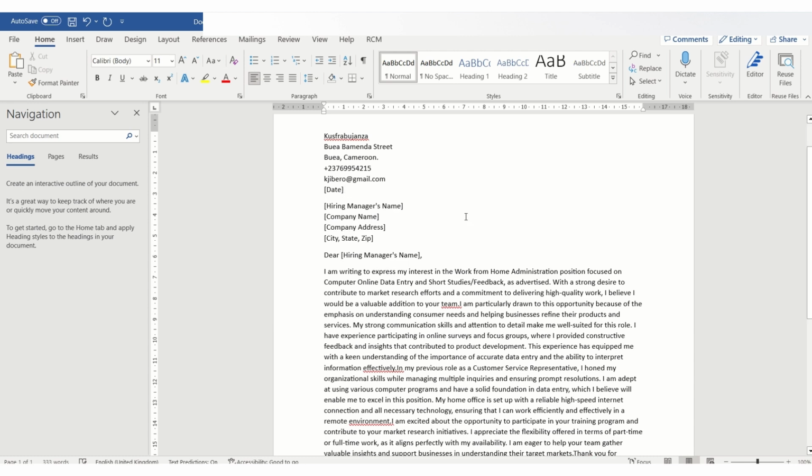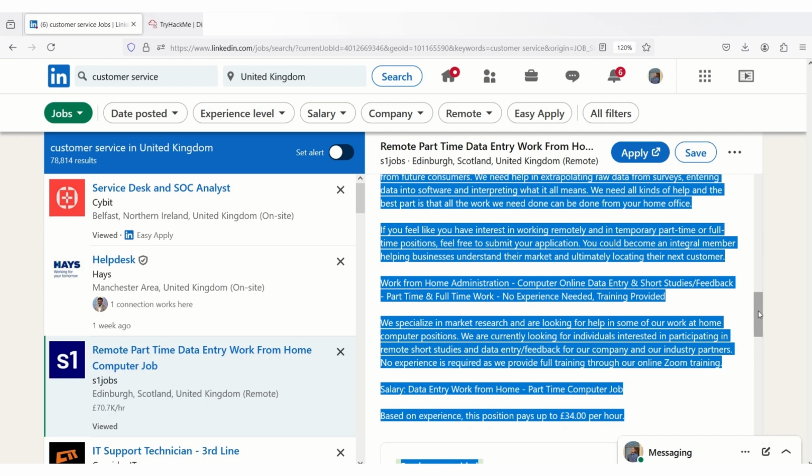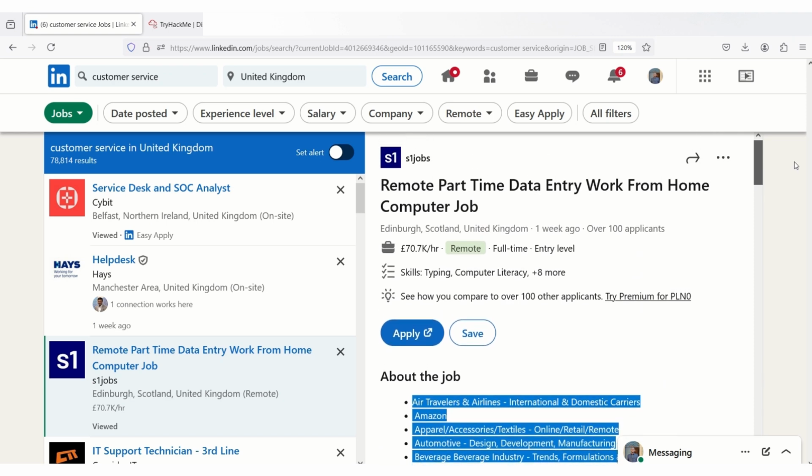For the date, let's say date of today, that's the 5th of September 2024. Right now we don't know the hiring manager's name, so we'll just say hiring manager. Let's have a look again at the LinkedIn post and see if we can get something about the company.